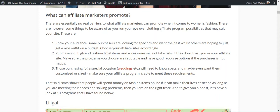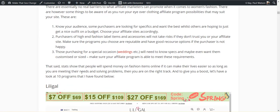Okay, so let's have a look through. As I mentioned before, I've just tried to give you a good run through of 10 affiliate programs across the spectrum of women's fashion. For every one I've shown you here, there's probably 50 or 60 more of the same ilk. So do some searching and see what you can find. But these ones are pretty good, and that's why I've chosen them.